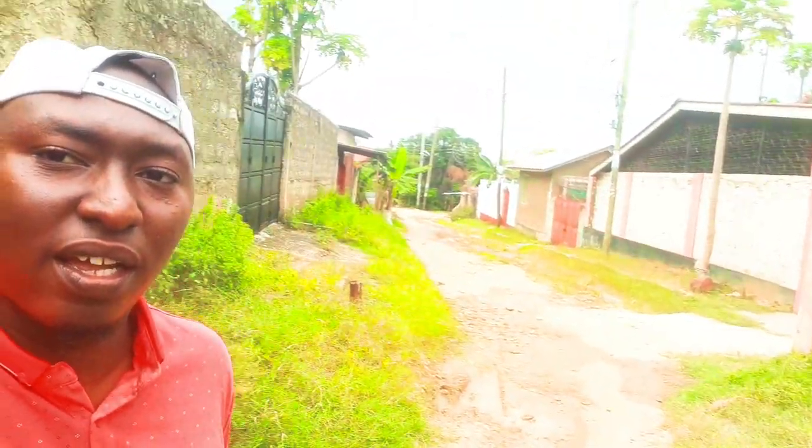This place is called Vikwatani, and currently we are in a place called Makadara Ndogo, and this is how it looks like. It is not that nice, but a lot of people are living here, so let me show you.